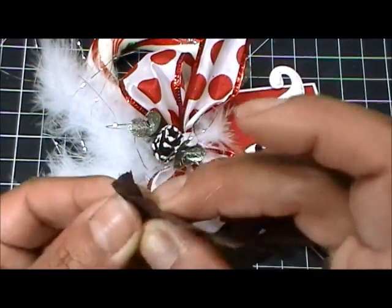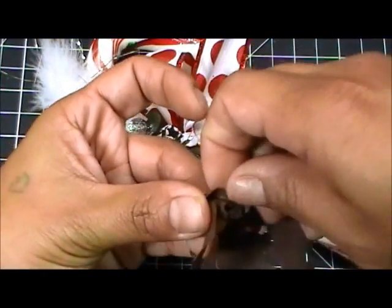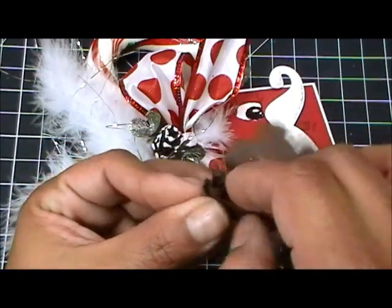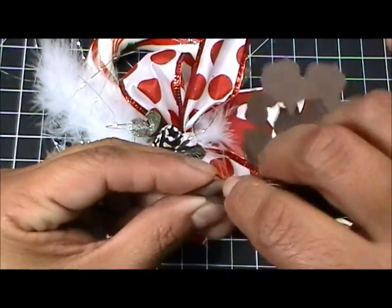And then, you see how I said you just kind of have to play with it really to get the full effect that you want it to be. Okay, and then let me go ahead and just put some more glue.